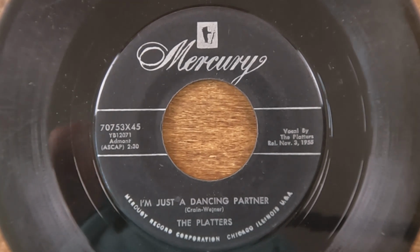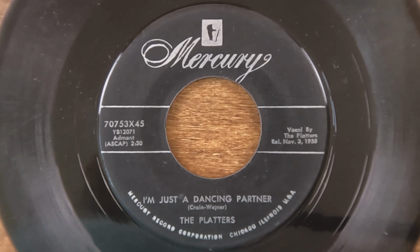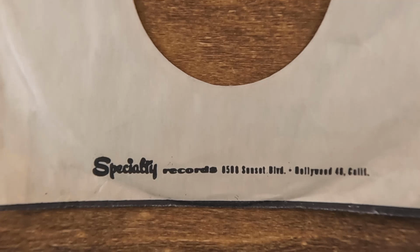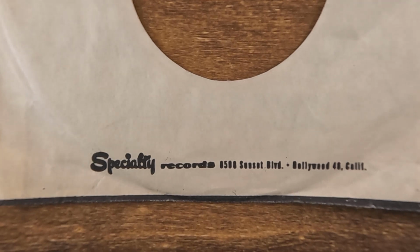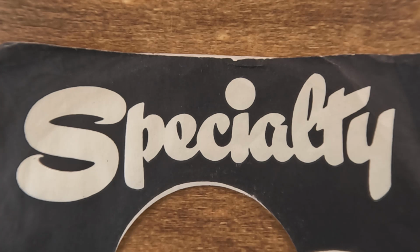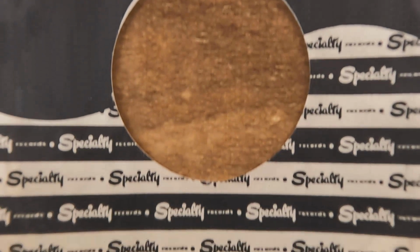50s and 60s stuff. That's right up her alley. And the B-side, I'm Just a Dancing Partner. I don't know that song so well, but we definitely know Great Pretender, and that's definitely one of the songs that the wife would have liked. So a lot of times I pick up stuff for both of us. I'm not just buying for me. I buy some things that I might not necessarily pick up myself, but I know she would really like and enjoy, and that's really cool.